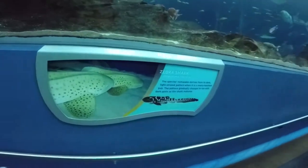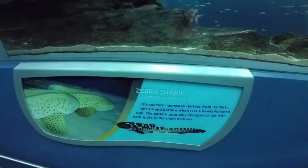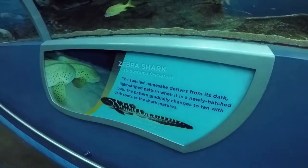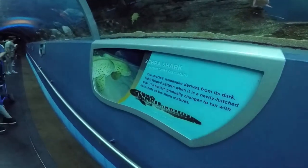The zebra shark. The species' namesake derives from its dark and white striped pattern on its newly hatched pup. The pattern readily changes to a tan with dark spots and sharp protrusions.